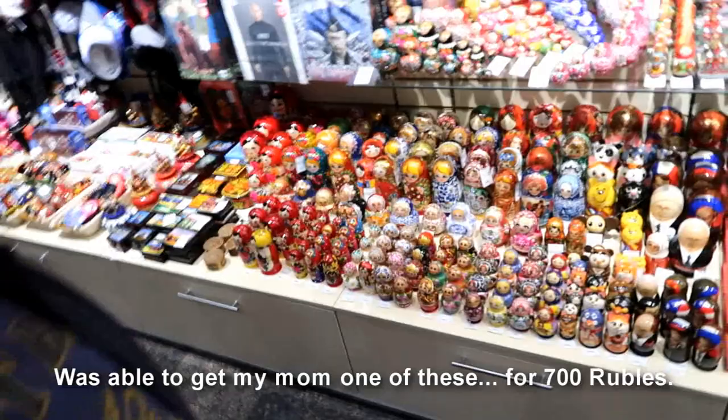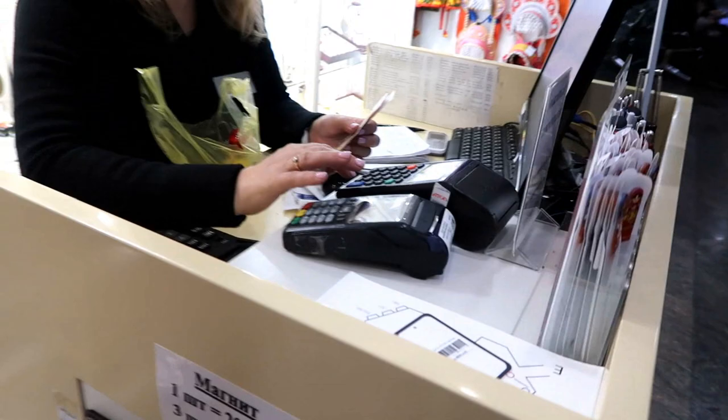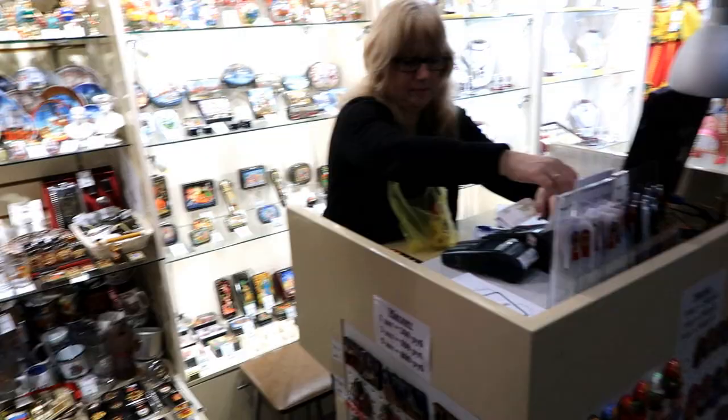Okay, so I got me a souvenir and it cost like 700 rubles. There you go. They also have lots of souvenirs here, but this one's already 950.